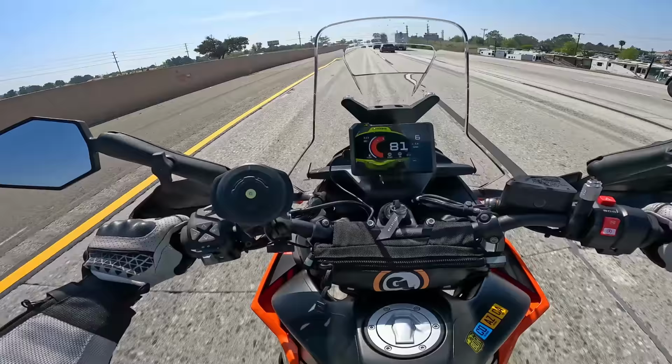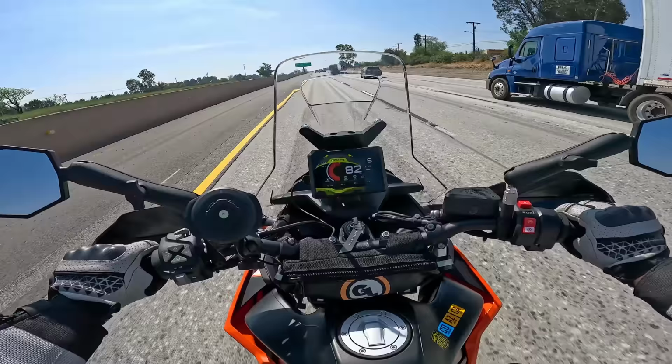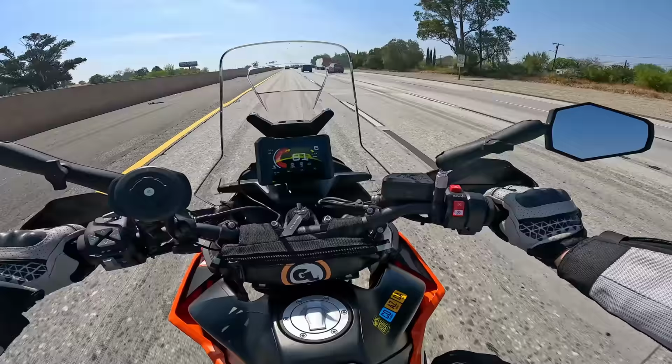Other than that, the riding position is super comfortable. The bike doesn't feel stressed. Of course I have the Double Take mirrors, which are crystal clear. The stock mirrors were buzzing a lot and I couldn't see out of them at all. Like, I couldn't see what kind of car was behind me. But these mirrors work really well.